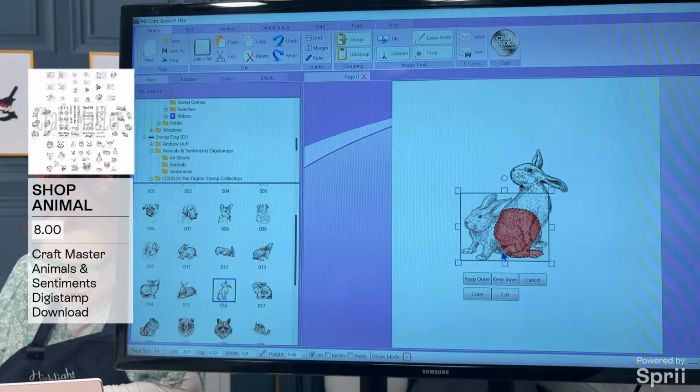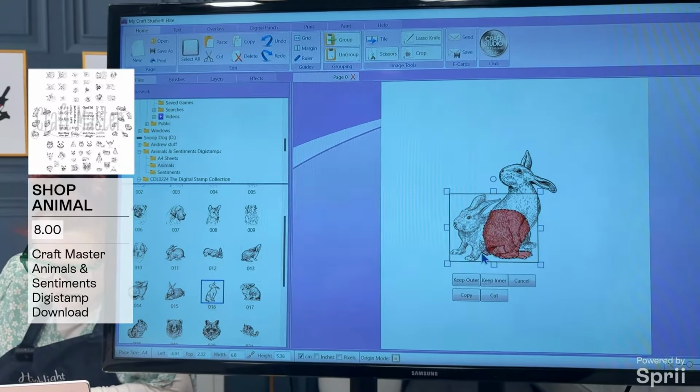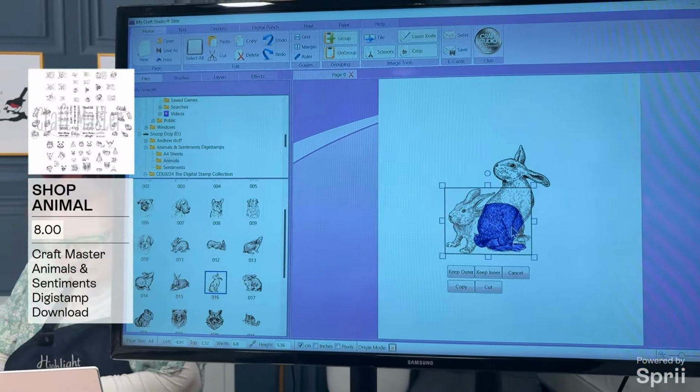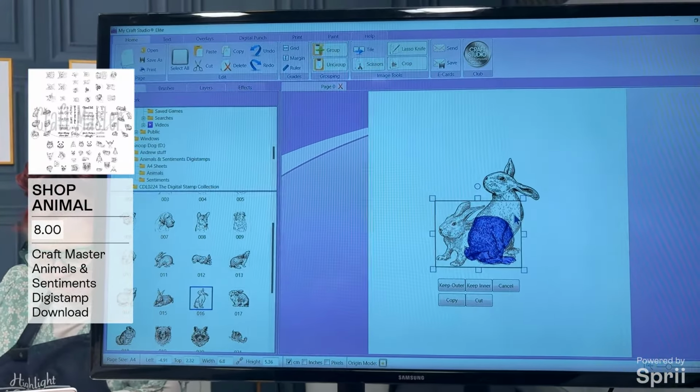I think it's so fascinating. Isn't it amazing? It really is. Because imagine all the layers you can build. Okay. So do I want to keep the inner? No, I want to keep the outer.